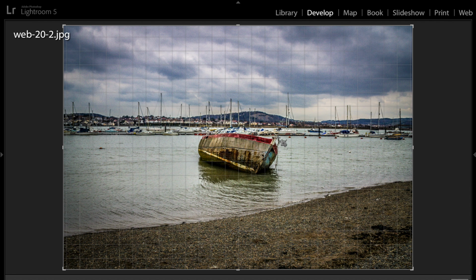Let me see if I can get the rule of thirds. This is the rule of thirds here. So this is 33 and a third, this is 33 and a third, and this is 33 and a third. So they're evenly spaced lines. So they're all 1/3 of the entire scene.